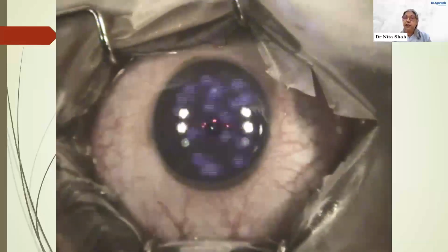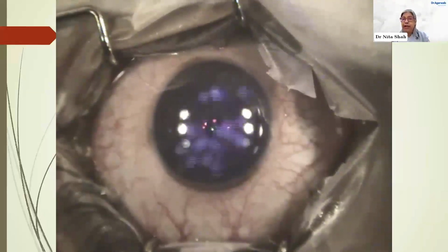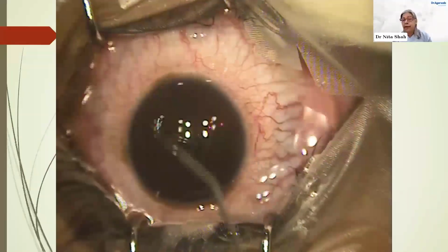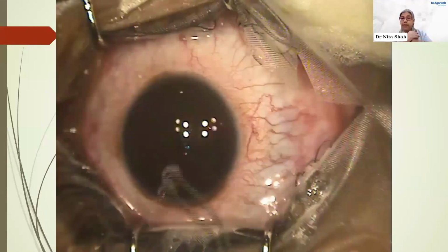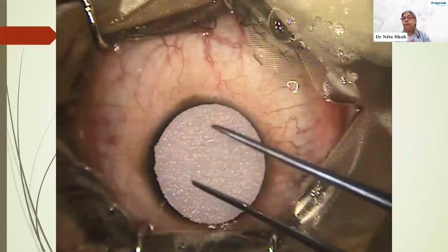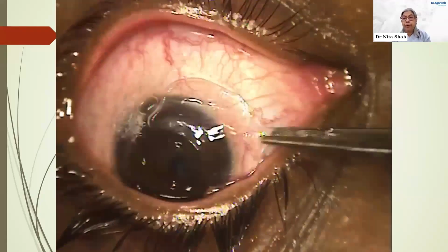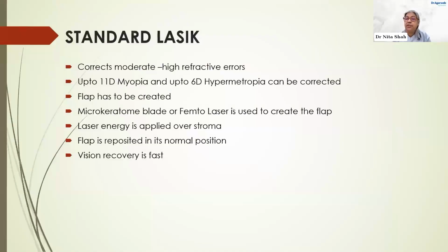The anesthesia used is drops. This is the laser going on. There is no instrument touching the eye, just fluid to clean off the lasered area and the bed, which is done. The first laser was removing the epithelium. The second one was taking away the power. And then we put a medicine called mitomycin, wash it off, put a bandage contact lens, and in a few minutes the surgery is done.